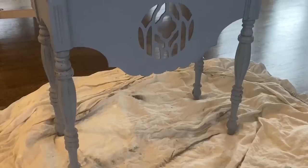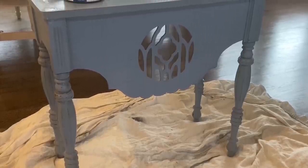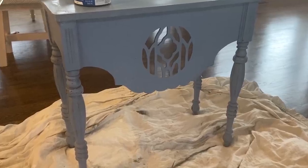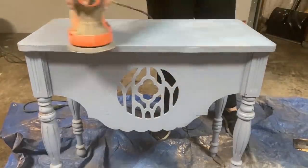Now in my bedroom, I had a blue table that I wanted to update for my space. That's one of the easiest ways to save money whenever you're making over a room. Take the items that are already in that room you already own and just try to repurpose them. I love the blue color, but I wanted to update it in a green color. So I started by sanding it down with my orbital sander.